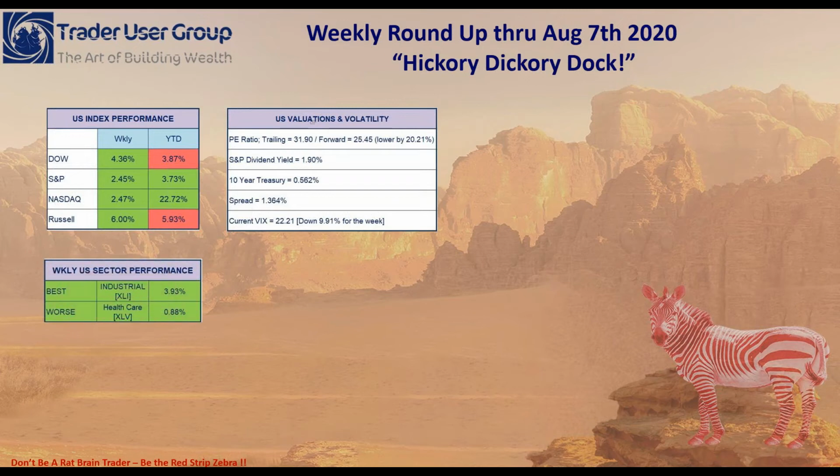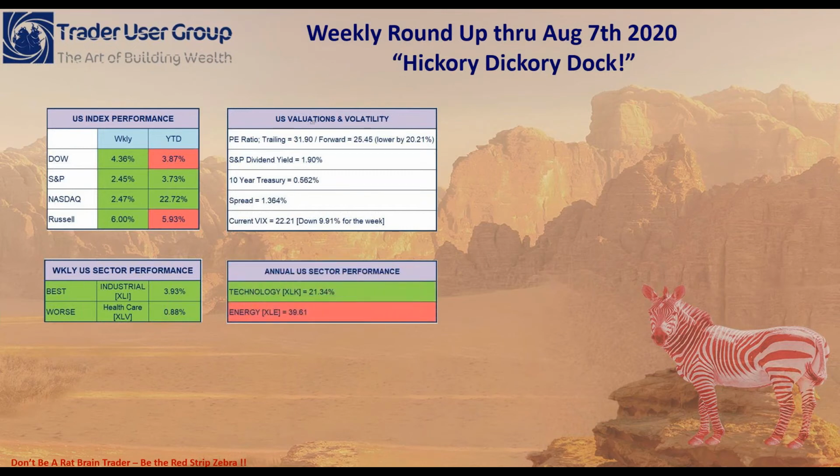Okay. Now, if we look at the sector performance, both the best and the worst sectors this week managed to finish in the green. The best was industrials, XLI coming in at 3.93, and the worst was healthcare coming in at still 88 basis points. And if we look at the annual performance, obviously the best sector for the year so far is technology, XLK, up 21.34%. And energy bringing up the rear dramatically at minus 39.61%. Okay, it's really, really bad.